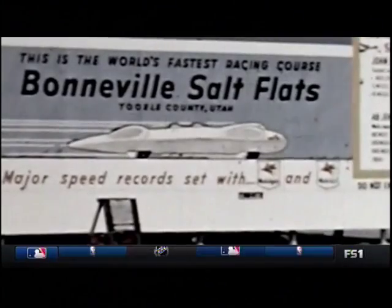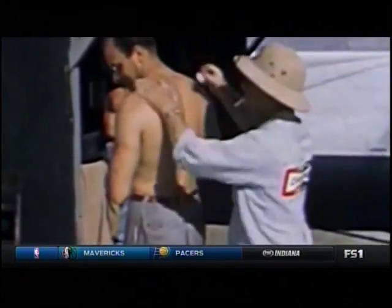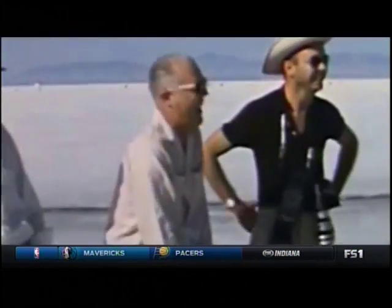We didn't know a thing about Bonneville. The first thing we thought was, how could it snow, and it was so hot outside? It was just racing to us, and that's all we wanted to do. We had a job getting paid for playing.